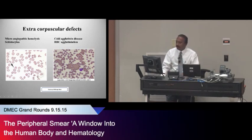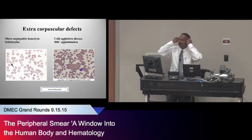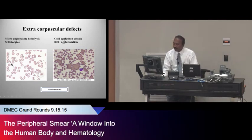And when they seem like they've been sheared off, it'll leave you little edges to it. It looks like a helmet with two sides of the strap, or maybe one side of the strap of the helmet hanging on. And so that would be your helmet cell. And that's a schistocyte. And that tells you that there is destruction of the red blood cell intravascularly in a shearing mechanism. This is something that you see very classically when you have cold agglutinin disease.